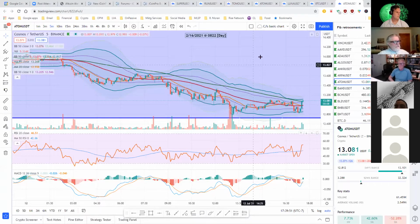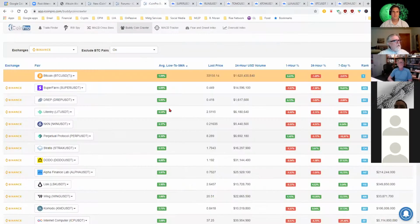On iCoinPro, since I'm not on that, I've got more questions about that. Your Buddy Coin Crawler and your RSI thing are obviously looking at 2 different things. They're 2 different searches. That's correct. Do they line up? Occasionally, because they're looking at different things, one's looking this way, one's looking that way.